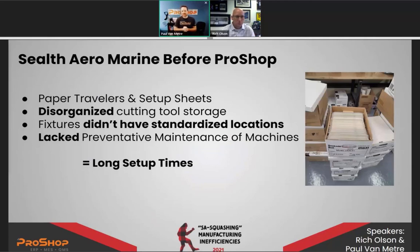So we're going to outline each of the things one by one, but there were four main things that really contributed to those long setup times, right? You had a paper-based ERP and paper setup sheets. You didn't have any really great organization for your cutting tools. Your fixtures were a little bit chaotic and disorganized, and you weren't doing a lot of preventative maintenance. And those four things, and maybe others, contributed to a lot of those long setup times. Yeah, absolutely. You've hit it right on the nose. Those are huge contributors for sure.